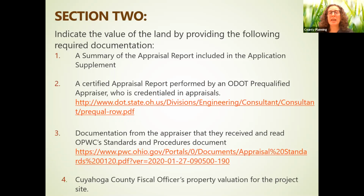So a summary of the appraisal report, which is included in the full appraisal report, there's a summary letter, should be included and attached with the application supplement section. As I'm saying that, I realize that maybe I should have pulled up a letter as an example, and I will make sure that we have that on our website. So this letter is just like the summary report so that the NRAC members can get a feeling for what is included in your appraisals.